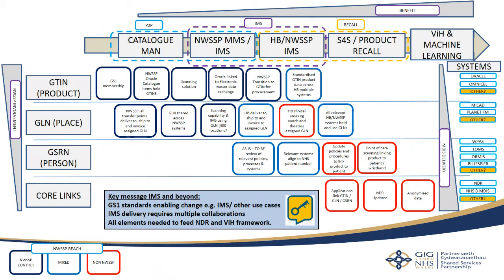But the systems on the right only really start to offer maximum benefit when the standards on the left are adopted. Until then, there's opportunity for misinterpretation, and as you've seen, we've got quite a fragmented supply chain and sharing of information at the minute. So standards on the left, progressing with efforts through NWSSP, efforts within the health board, and combined efforts from all of us to maximise the benefits on the right as we start to really build data and valuable information on what's happening within the system.